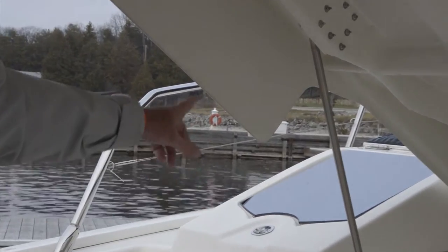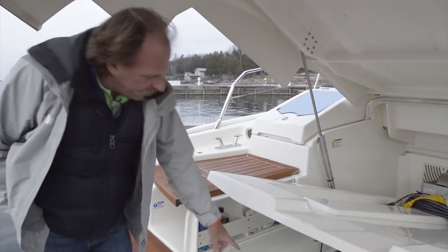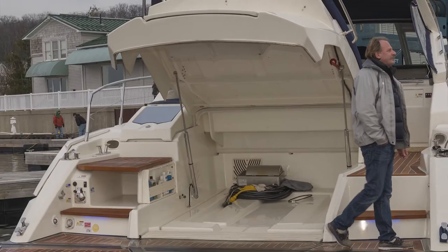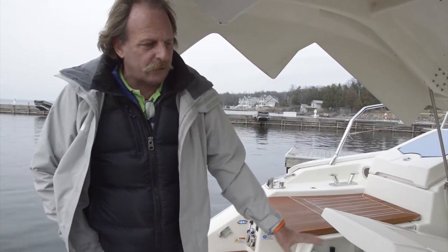Cranchi uses all stainless steel hydraulic rams on their hydraulic system. The hydraulic rams for the garage hatch and the hydraulic rams down here for the engine hatch are all stainless steel, as well as the hydraulic mechanism for the swim platform. You can't see it right now underwater, but it's all stainless steel. The whole system is integrated into one central pump.